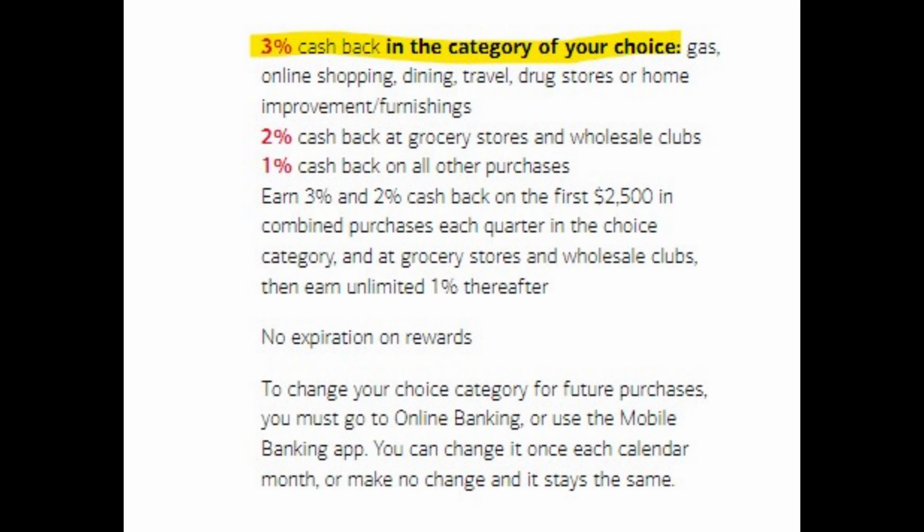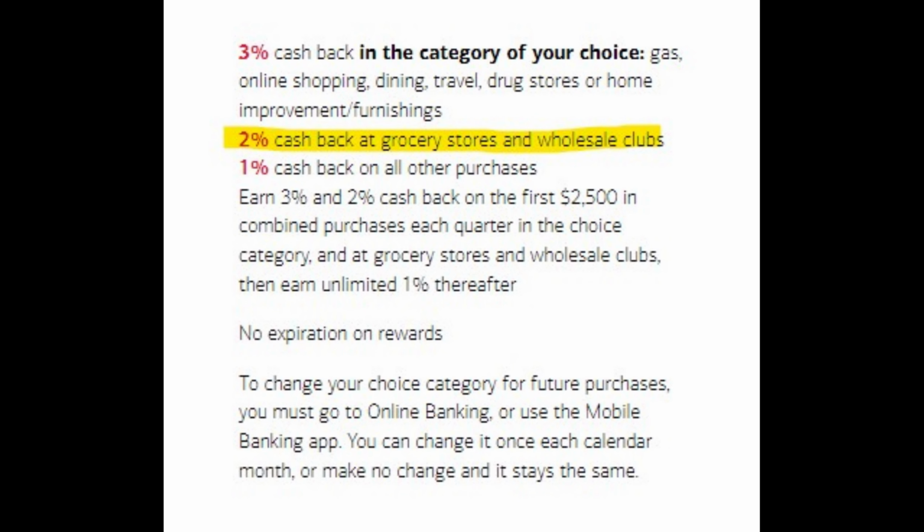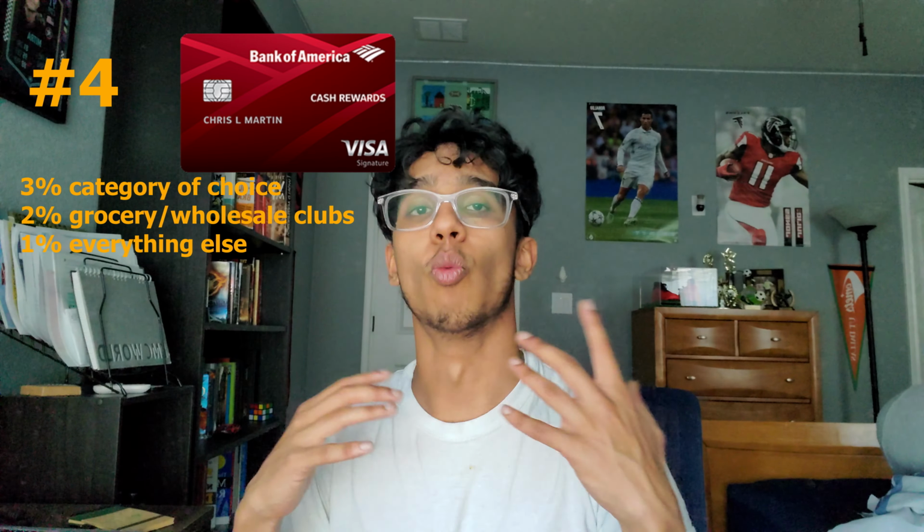Number 4 on the list is the Bank of America Customized Cash Rewards credit card. They offer 3% cash back in the category of your choice, which can include gas, online shopping, home improvement, travel, and etc. They also offer 2% cash back at grocery stores and wholesale clubs, as well as 1% cash back on everything else. They also have a promotion running where if you spend $1,000 in the first 90 days, you get a $200 bonus. Bank of America also offers a free credit monitoring service, so you can track your credit card just like Discover and monitor if your credit score is increasing or decreasing.